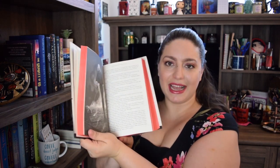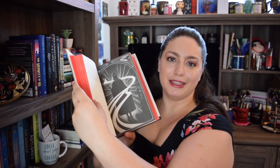It is signed by the author, and this one's cool because it has a bunch of really pretty illustrations all throughout it. So this is just a really cool one to have. And again, I always like a discount, so since it was partly damaged, I got it for like half off. Then my favorite book of last year, as you know, was The Starless Sea by Erin Morgenstern.